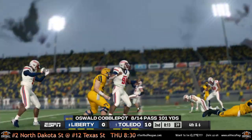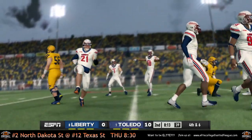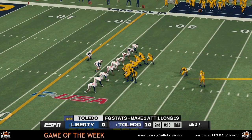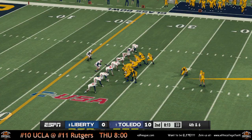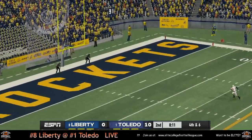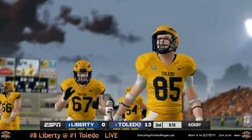Fires quick to an open man. He dropped it. Running backs can take some big hits when they go out on pass patterns, so you've got to be ready for it. That time, he took the hit and he dropped the ball. It looks like they're going to try for the long field goal. The kick is away. It's long enough, and he just drilled it from long range.